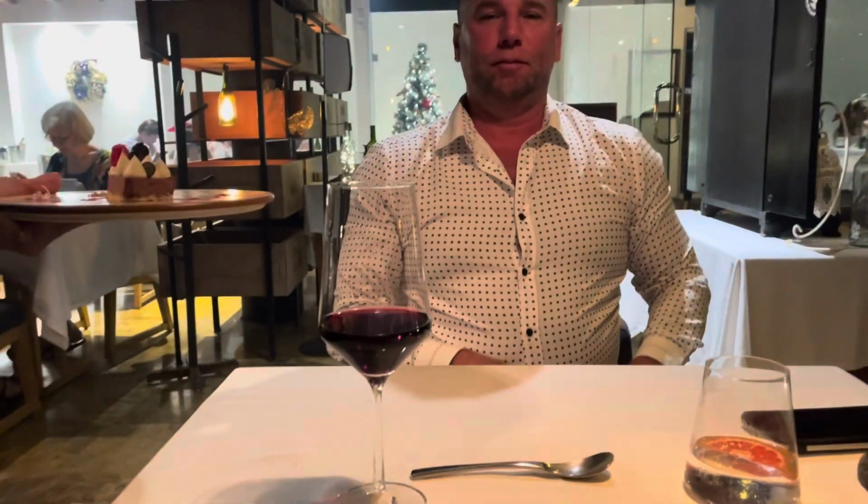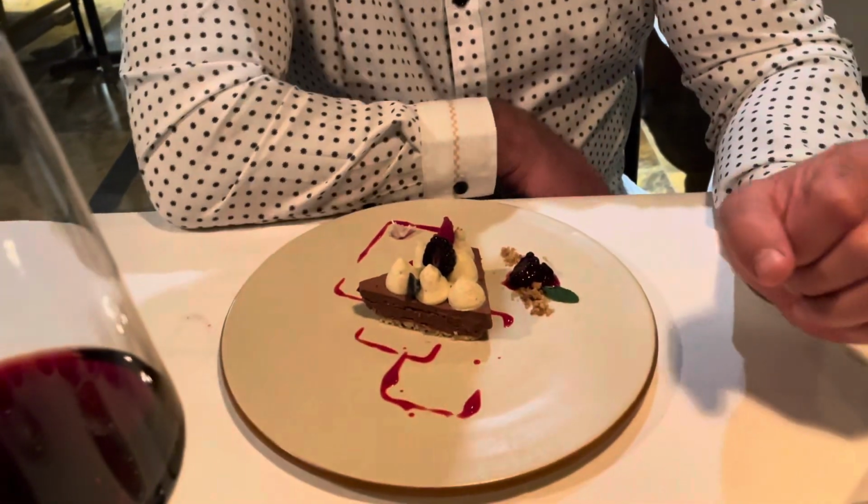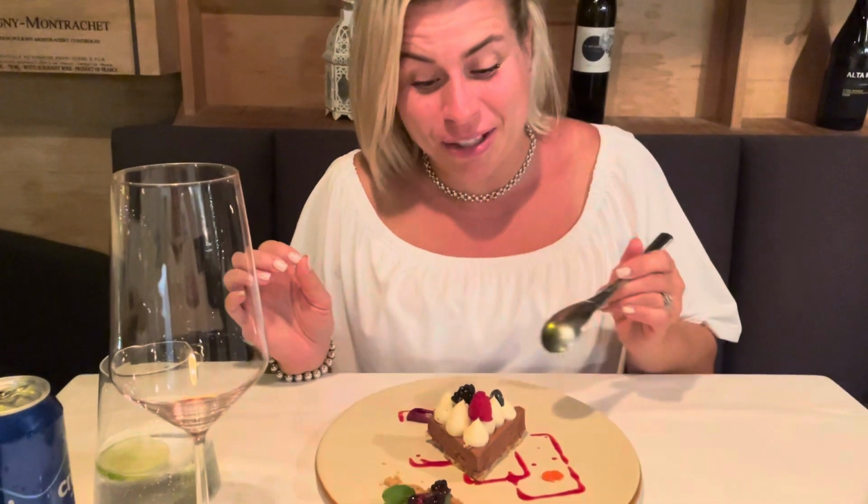This is the last course. We have the dessert. We have chocolate mousse with white chocolate foil on top with some berry compote on the side. Thank you so much. Enjoy. Well, am I going to try this? I guess you're the dessert person. Let's try it. Okay, I'm so excited. This looks incredible.